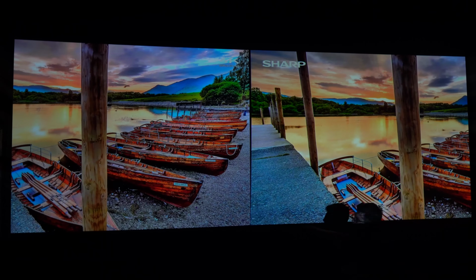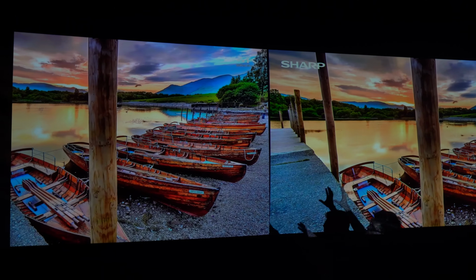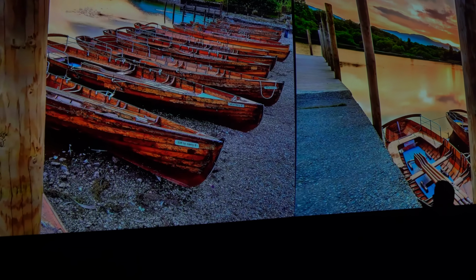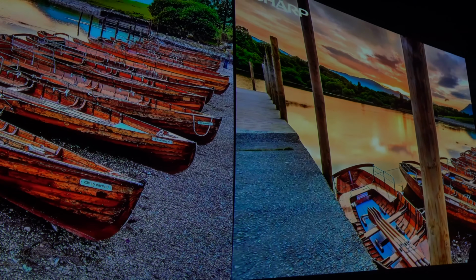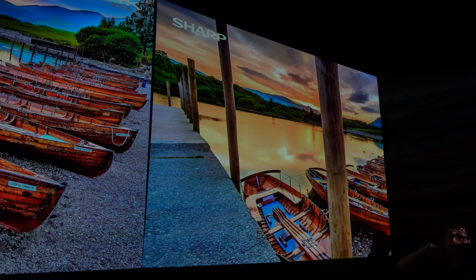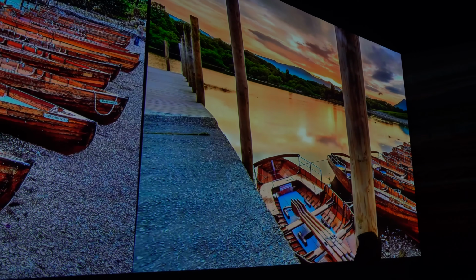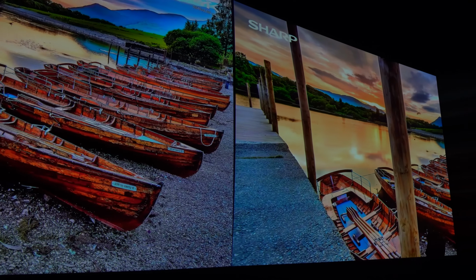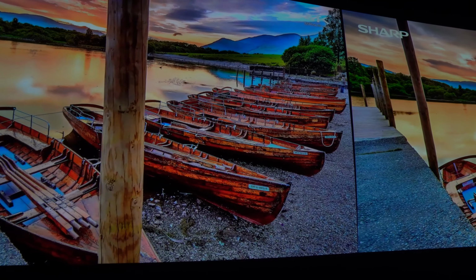So I'm seeing a little bit better resolution in these rocks and stuff like that, if you'll notice. Obviously, these are different sections of the image here, but let's look at the resolution in the boats versus the resolution in these boats over here. The image is a bit softer on the JVC, but it's not necessarily a bad thing. It feels a little bit more cinematic maybe. So when you're watching both projectors, the Sony feels more like a gigantic TV, which I personally prefer, but the JVC does have that kind of cinematic, slightly softer feel to it.